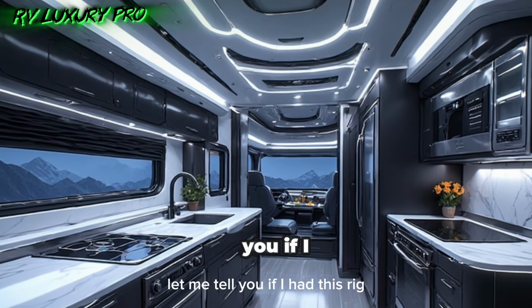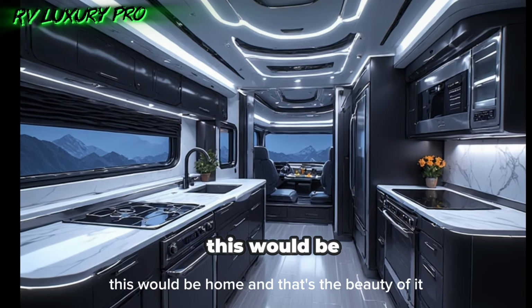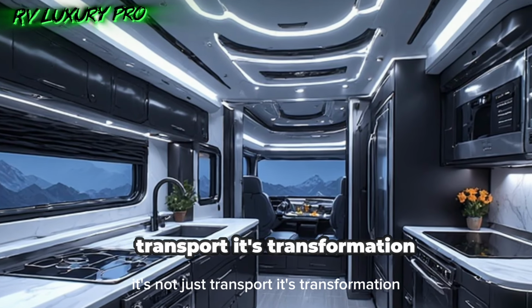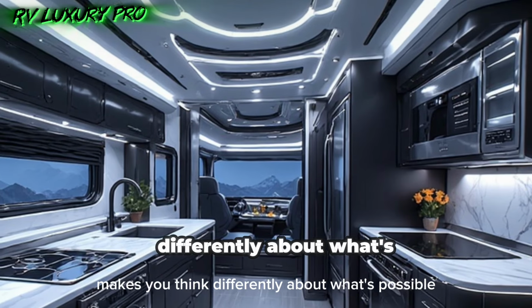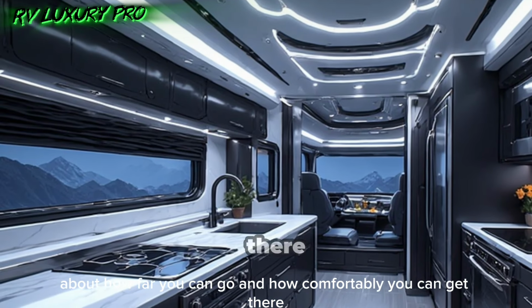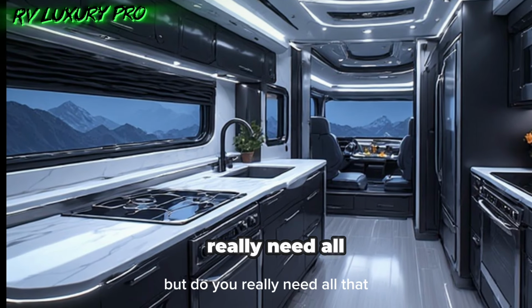Let me tell you, if I had this rig, I don't think I'd ever want to go home. This would be home, and that's the beauty of it. It's not just transport, it's transformation. The Brabus 2026 motorhome makes you think differently about what's possible, about how far you can go, and how comfortably you can get there.